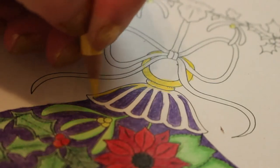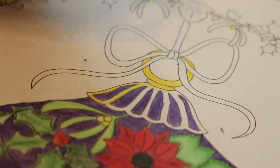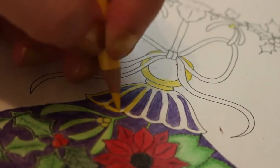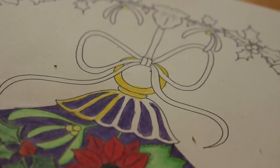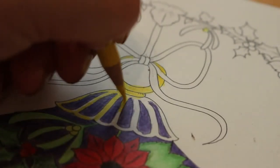So we're nearly finished for the day anyway. So I'm just going to do this gold bit and the ribbon, and then we'll do another one possibly Sunday where we just do the outside of the wreath.